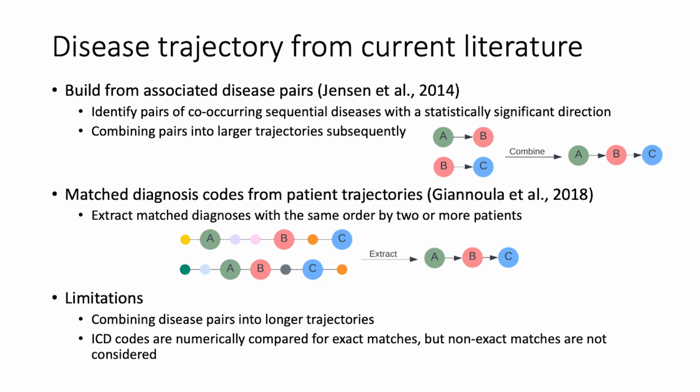There are some limitations. One is that just because you combine disease pairs into a longer disease trajectory, it doesn't mean that the longer trajectory actually exists in real life. The other one is that this method looked at exact matching, so non-exact matches are not really considered.